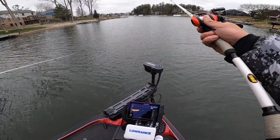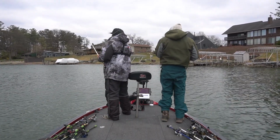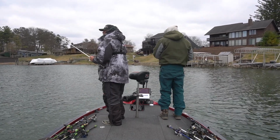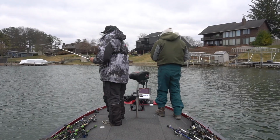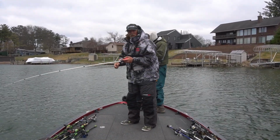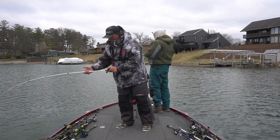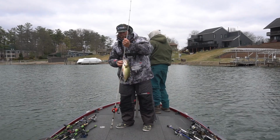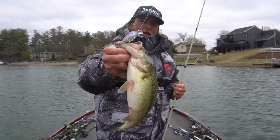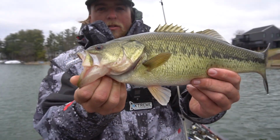There's one. Fish on. That's a good one. On the crankbait, guys, they're destroying it today. Crazy. Another good one. Right there on the crankbait. Pretty decent one. They're definitely wanting the crank today, guys, that's for sure. Nice one.